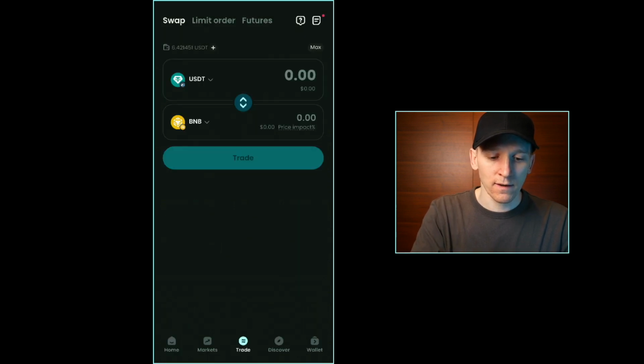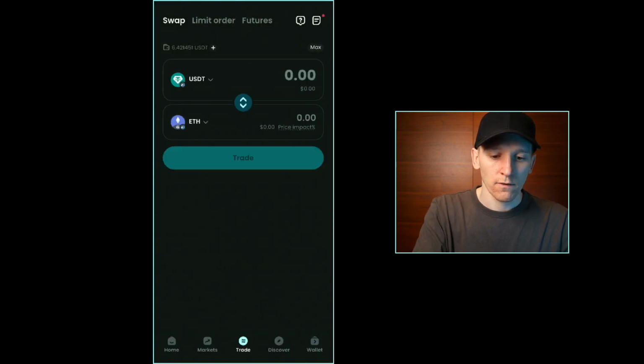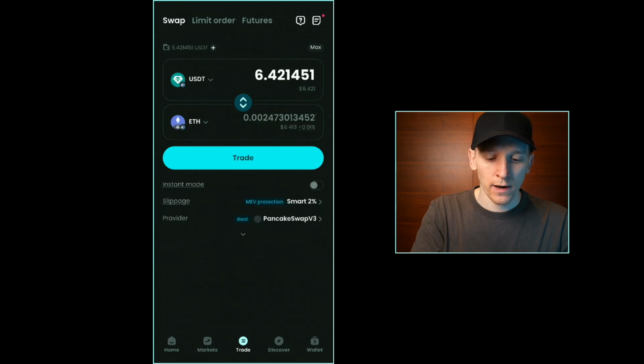So I'll go to USDT, I want to sell that, and I want to buy ETH on the Arbitrum network. So I can go max here. I just want to switch that into ETH first so that I can cash out all of the ETH at the same time. You can see that we're going to go through with this trade.